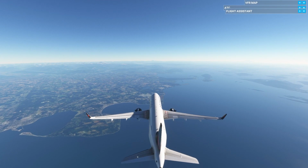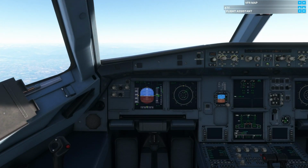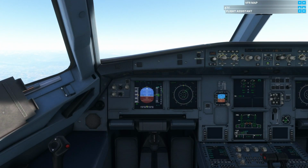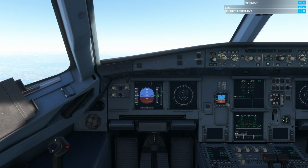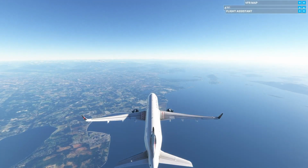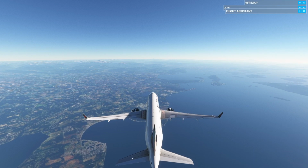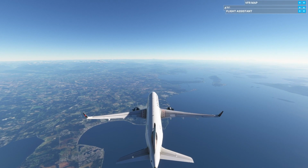And maintain flight level 220. Climb and maintain flight level 220, Air Canada 613. Wow, they're putting us up here today. I didn't think we were gonna get assigned that altitude. So I'll try to show you as much terrain as I can today.